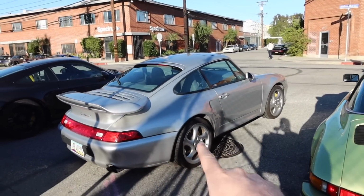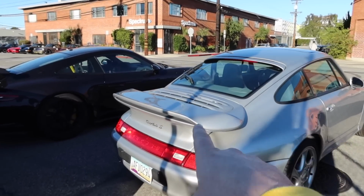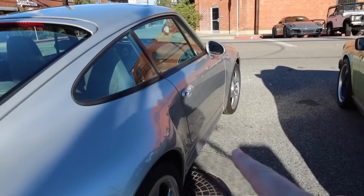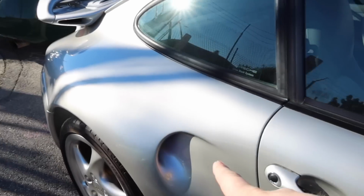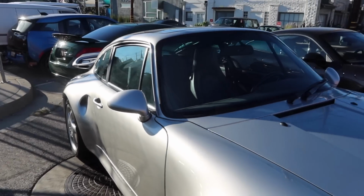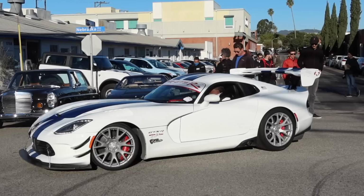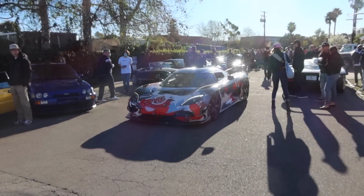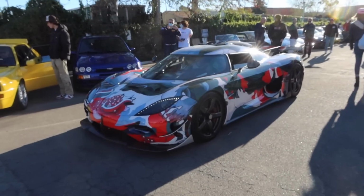So, some subtle differences between the Turbo and Turbo S. The S has this slit here through the back of the wing, and it also has this really cool 959-style side vent. Man, this is one of the prettiest looking Porsches they've ever made. Viper pulling out. Agera RS pulling out from the show. Oh my gosh.